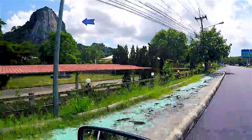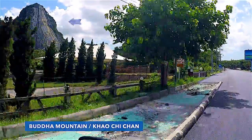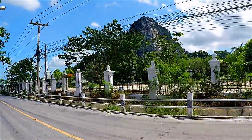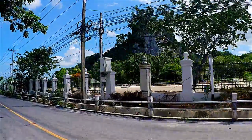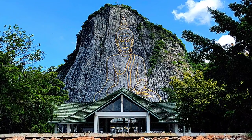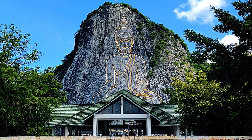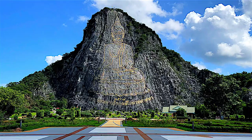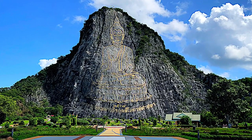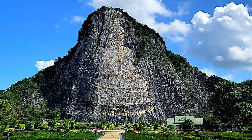Chee Chan is a famous landmark of Pattaya, and it features a giant sculptural image of Lord Buddha erected on a giant cliff. In 1996, to commemorate His Majesty the King of Thailand's golden anniversary, the 109 meter tall and 70 meter wide image was carved into the rock and marked out in gold.